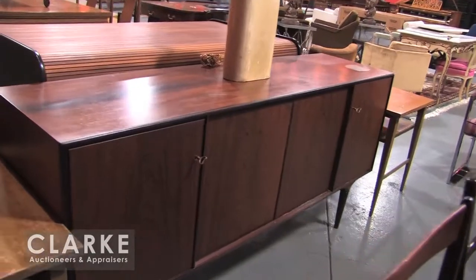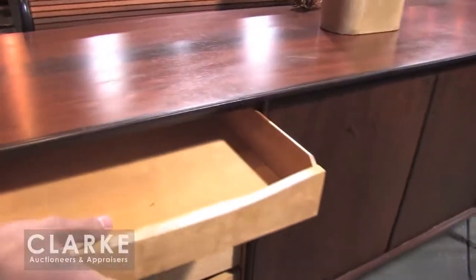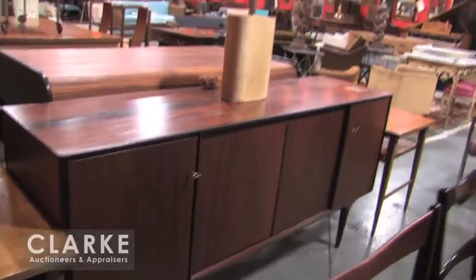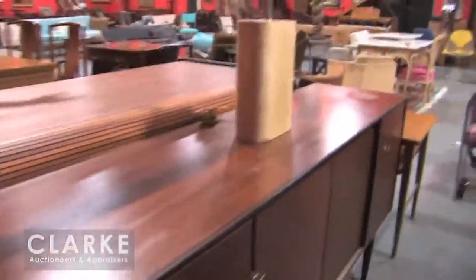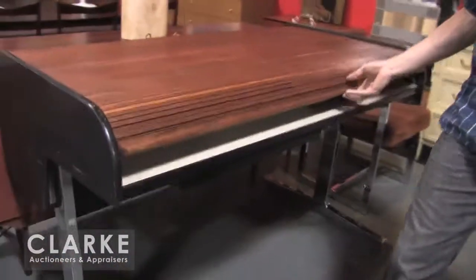Great condition. The interior is beautifully maintained, like original condition, great look to it. On the top there's one watermark, but once again, a minimal amount of work will make that really shine. Behind that here is a George Nelson for Herman Miller roll top desk.